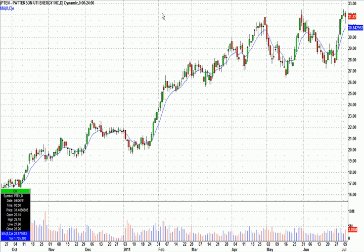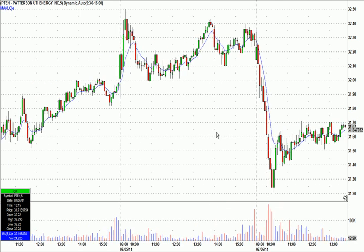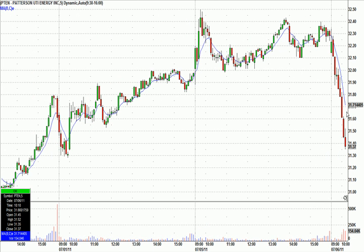See this tail on it? And this is the kind of thing we cannot call the day ahead of time. Okay, this is the kind of thing we discover in chat when it looks like this. Any stock that looks like this, we put it on our watch list.